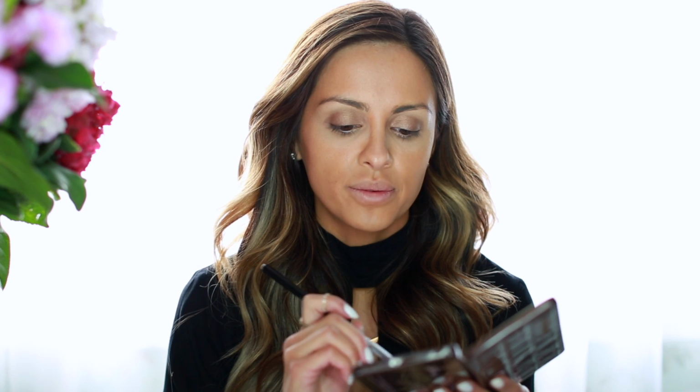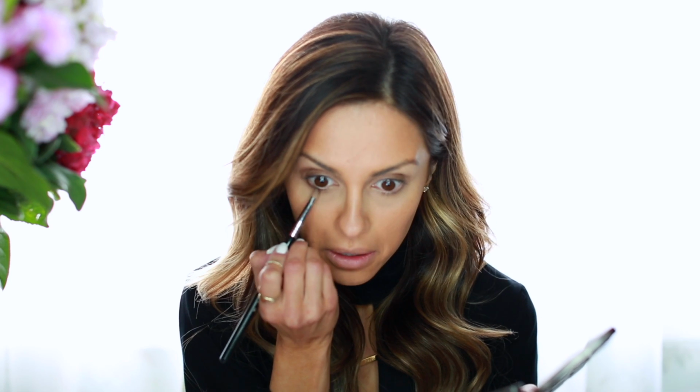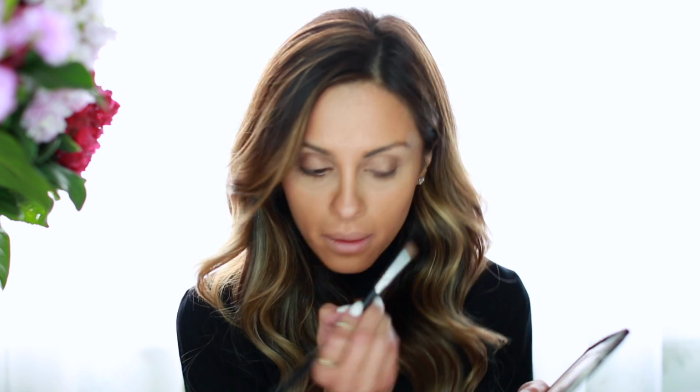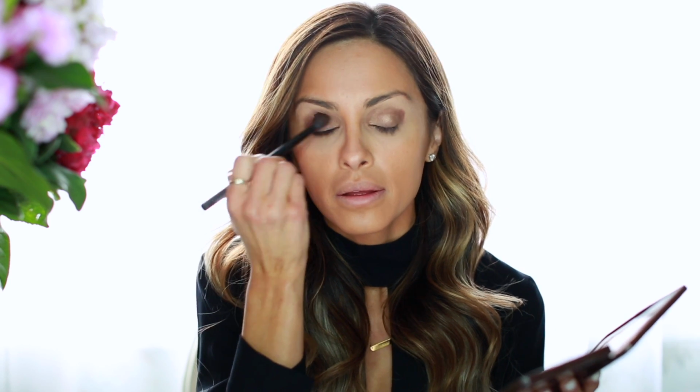Then I like to take a darker color and use it in my crease. So I'm going to use hot chocolate and semi-sweet. And then I'll take that down below and just go along my lash line. Okay, this is not perfect at all, but I'm gonna blend it in with another brush.